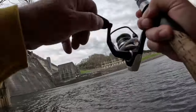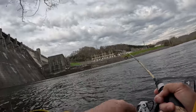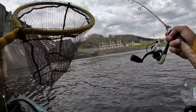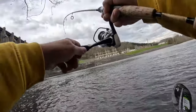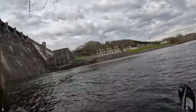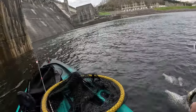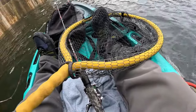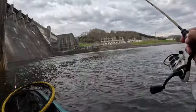There we go, golly. That was a good thump. Let's hope it's a good fish. Didn't feel very big. Oh, it wasn't big, it got away. That's okay. It wasn't a keeper.